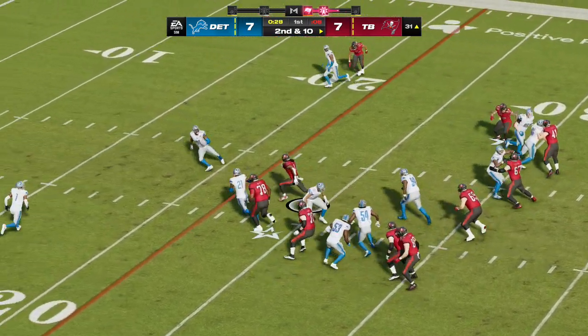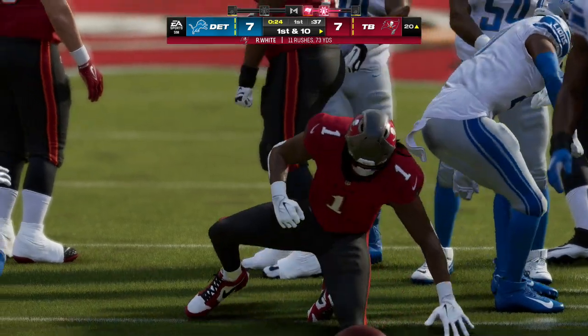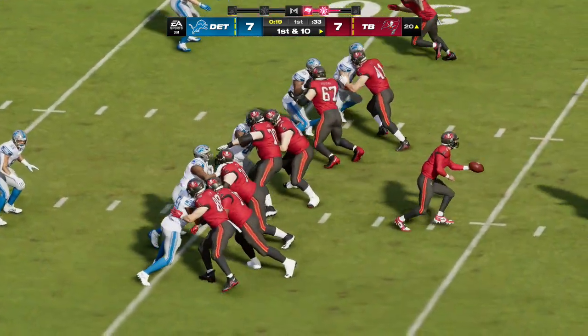On 2nd down, they'll run with White. And he works his way free all the way down to the outskirts of the red zone. That's good for a Buccaneer first, a pickup of 12 yards.